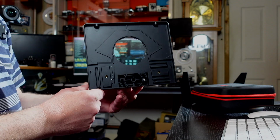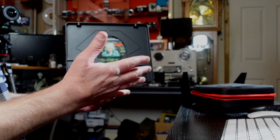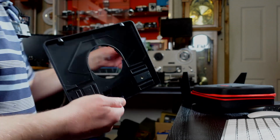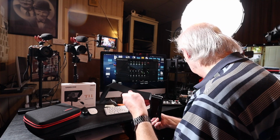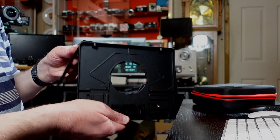So you can mount your mobile phone inside here. You can use either a mobile phone or a tablet, and I think that's very flexible and really useful. It comes with the hood. A great little hood actually, that fits on there quite nicely, just like so.